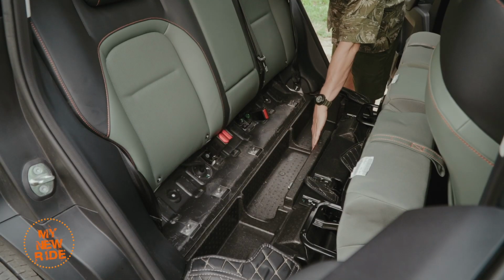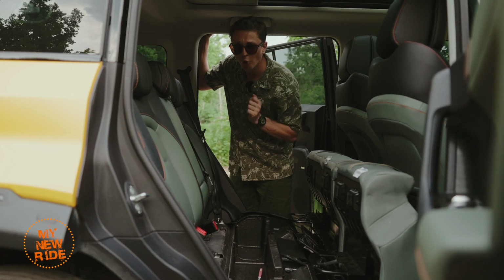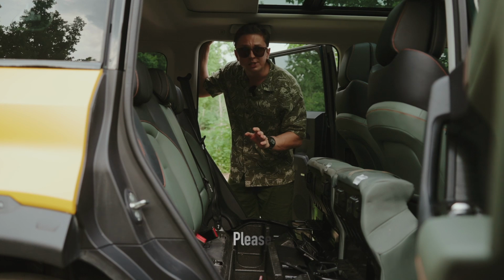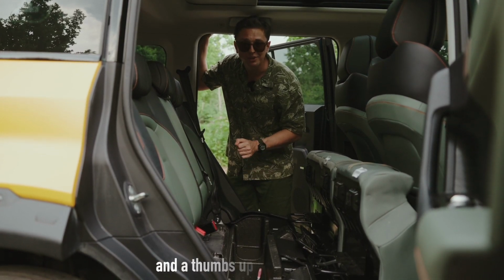Not the prettiest thing I've ever seen, but I appreciate the effort at maximizing utility. What I appreciate a whole lot less is whoever decided to leave a toothbrush under here. Let's do this. Let's close this up, pretend we never saw that, and talk about second row comfort.